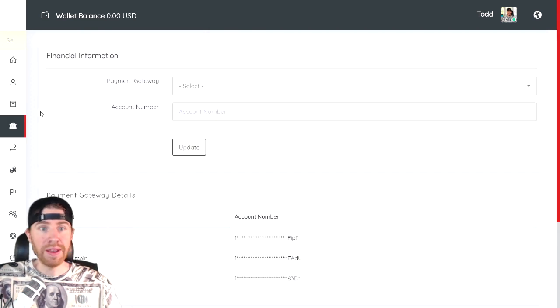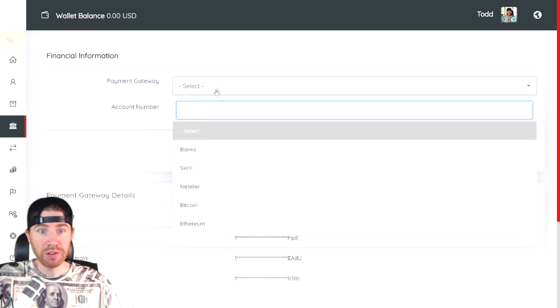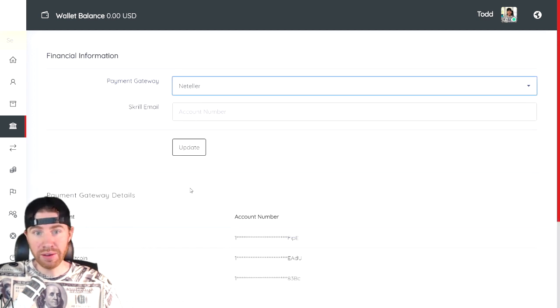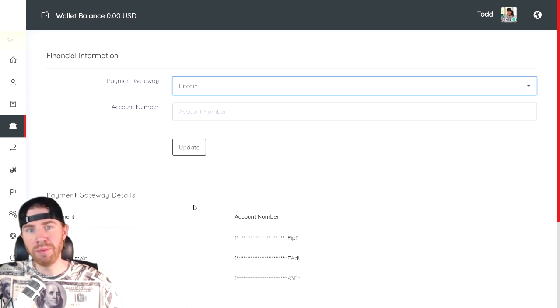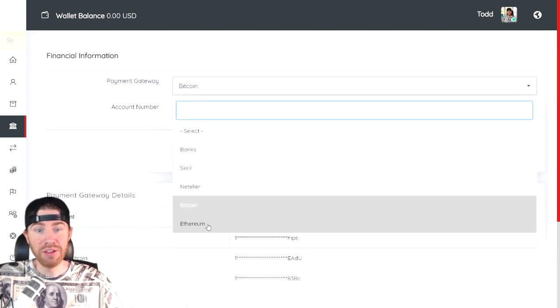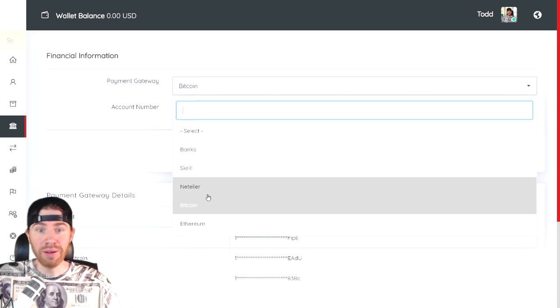Now, let's go over the financial information. What deposit options and withdrawals do we have? Well, if we just click this, our payment gateways include regular banks, and you'll be able to put in all your information right there. And then we have Skrill. We have the option of NetTeller, and we have one of my favorites, Bitcoin. Bitcoin is my absolute number one way to deposit when it comes to handling my money with brokers. It's really, really simple, and even better, if you are an Ethereum person, you can actually deposit using Ethereum and withdraw using all of these same options.